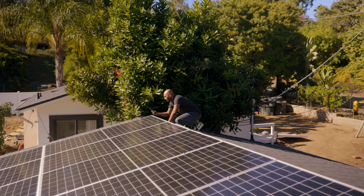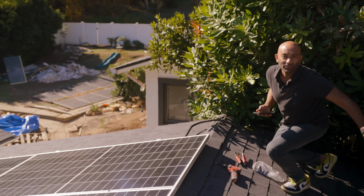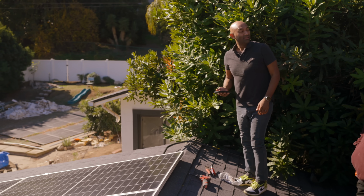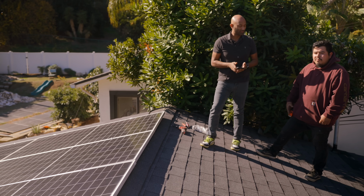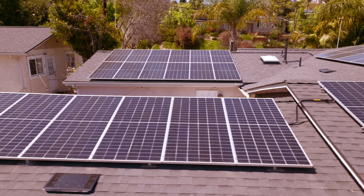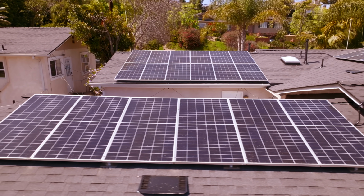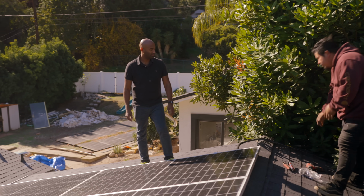I think I see the problem, and it is exactly right here. So Pedro, the newest member of our team, who actually has experience with doing some solar installation in the past, is going to help us figure this out. Now is probably the right time to go turn off the entire grid. All right, just confirm that the panels aren't producing power. It's time to take this apart.